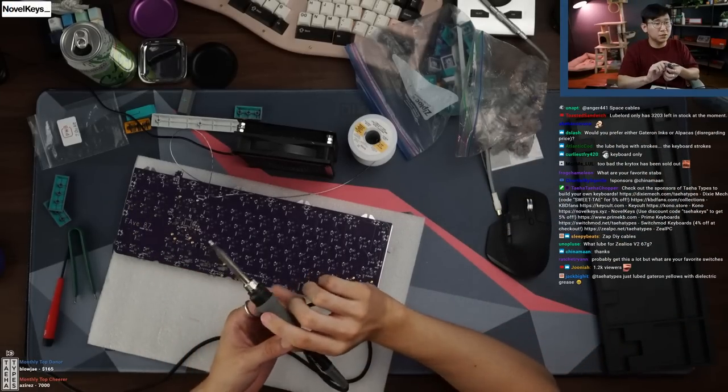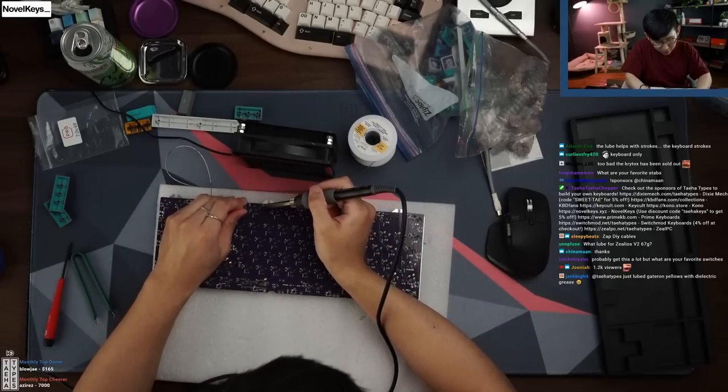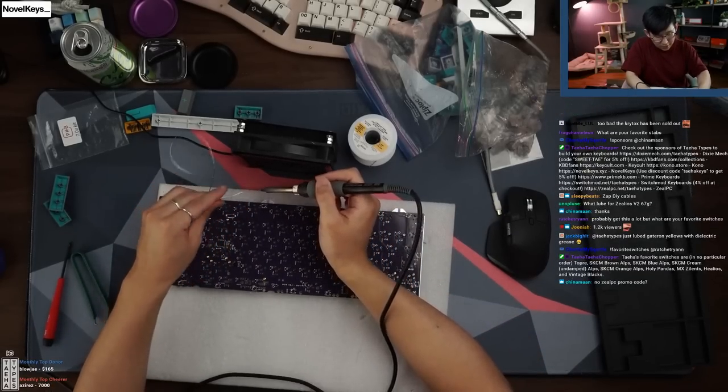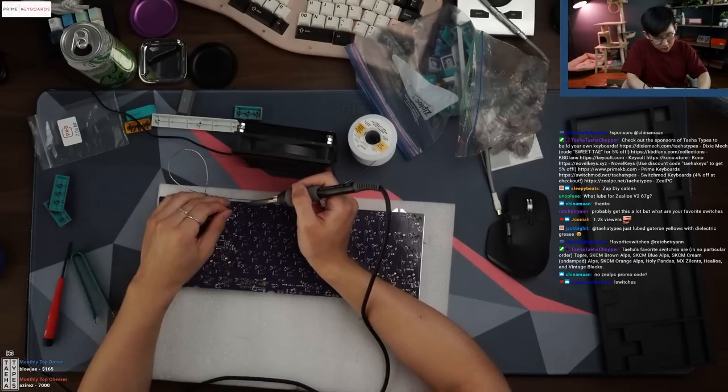What lube for Zealios V2 67 gram? I personally like Krytox 205 Grade Zero for Zealios. They're too tactile for me. They're a very tactile switch. So I like using something thick.